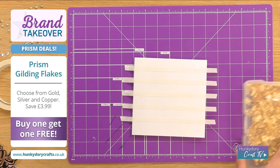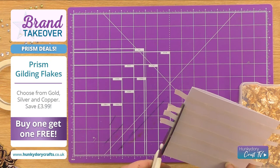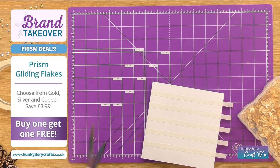Oh, there they are. They're hiding under everything. Right, so you're just going to then trim that away. Trim, such a good idea. That way. I'm always so fast to just peel it off. I know. And be like, it'll be fine, but then your edges don't look good. Right, and we're just going to put that waste to one side.